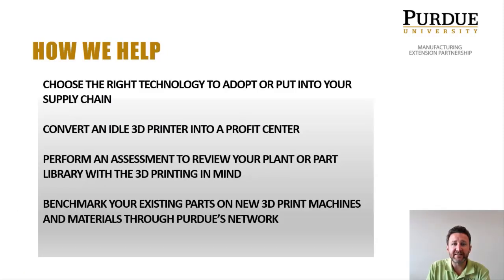We can help you choose the right technology. We can put the business case behind it. We can convert an idle printer into a profit center. Not in all cases, but in several. Somebody had one thing in mind for the printer, and it didn't turn out well for whatever reason. But there are other applications out there, more than likely, for that printer. So let me take a look at that for you and see if we can come up with a business plan to make it a profit center and not a paperweight.